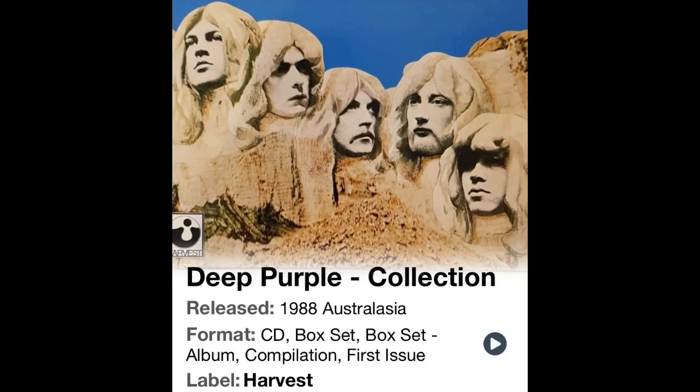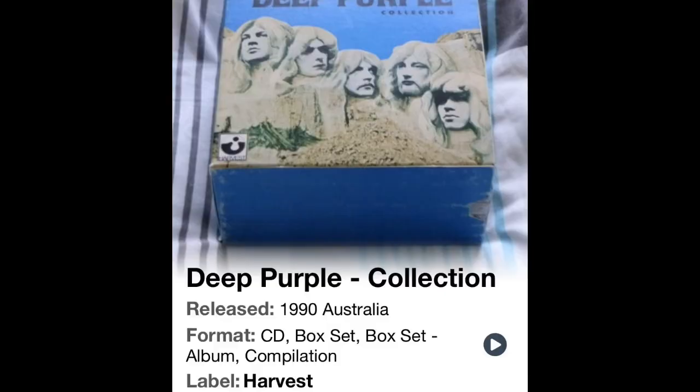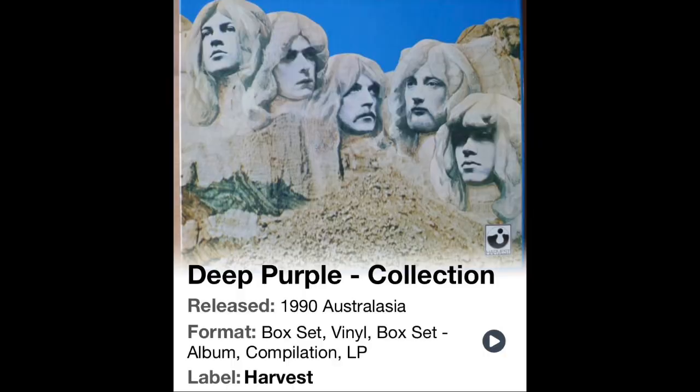All right, so let's get to it. Deep Purple Collection. I'll tell you what I know, what I was able to find out. Harvest Records released this thing. Discogs has really 3 different listings for it. 1988, Australasia region, for this 7 CD package. There was another release, 1990, specific to Australia. And then finally, another 1990 release on vinyl, Australasia region once again. So this thing dates to 88, possibly 1990, depending on which one you got. There's no year stamped on this thing that I can tell.